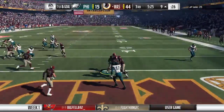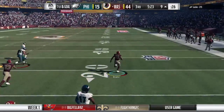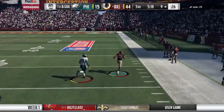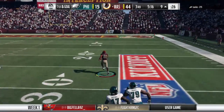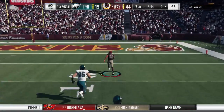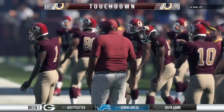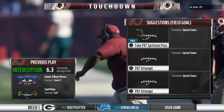And it's intercepted at the goal line. A great read, and it's picked off. He's got a convoy, and he might be gone. 20, 10, and he will bring this one back. It's a pick 6 for a Redskins touchdown.